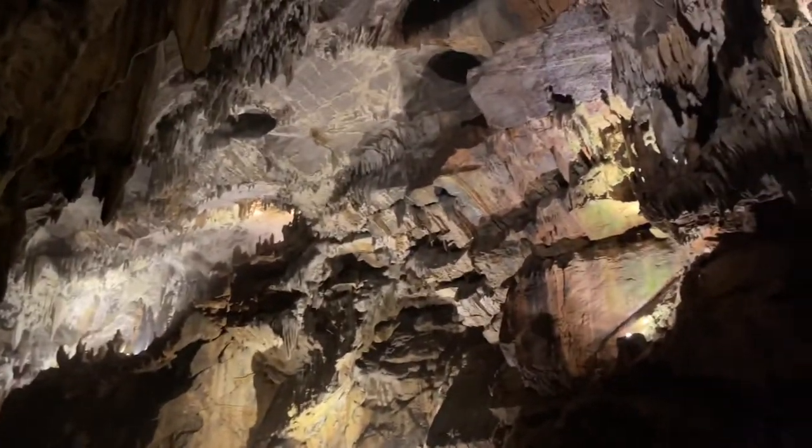Well, here we are in a boat. As long as we've known the cave to be here, it's had water in it. There's been no time it's been a dry walking cave.